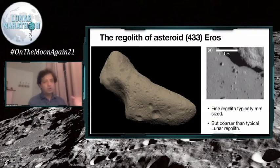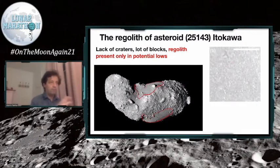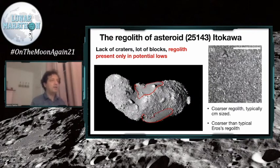And if we go to a smaller asteroid, this is the asteroid Itokawa that was visited by the JAXA Hayabusa 1. And we see that it is a much smaller object. This is only 350 meters equivalent, so it's like 500 meters in length. There is very little regolith. It's a blocky surface full of big blocks, meters in diameter. And we see that the regolith is confined in these two areas, which I have encircled with red lines to draw your attention to them.